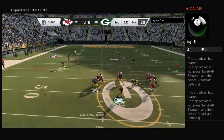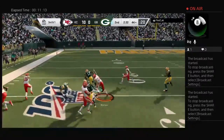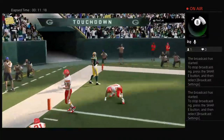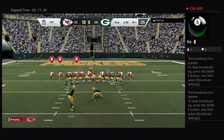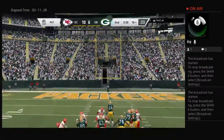Rodgers to throw on 3rd and 1. And Adams has it complete. And he's going to take it in. Touchdown, Packers. Davante Adams, 44 yards, as they are now on the board here in the first half.